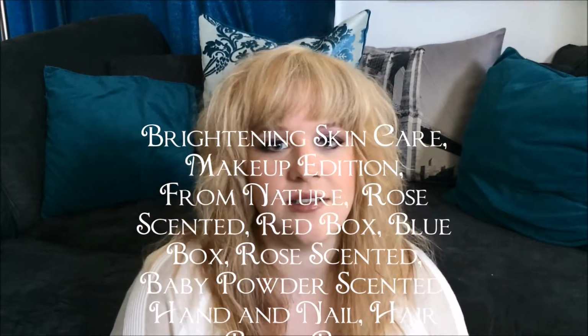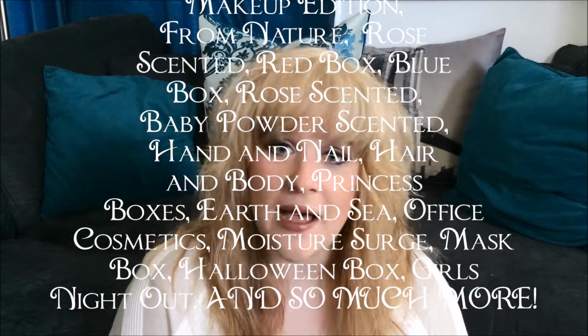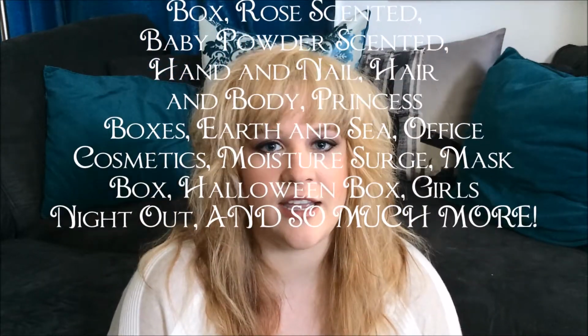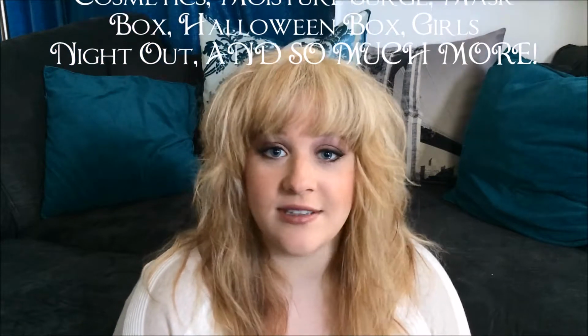And the actual regular Memeboxes can be themes, colors, scents. I mean, you name it. There's a box for nails, there's a box for hair care, there's a box that's baby powder scented, there's a box where everything in it is the color blue, there's a box themed girls night out, you name it, they're going to come out with it.